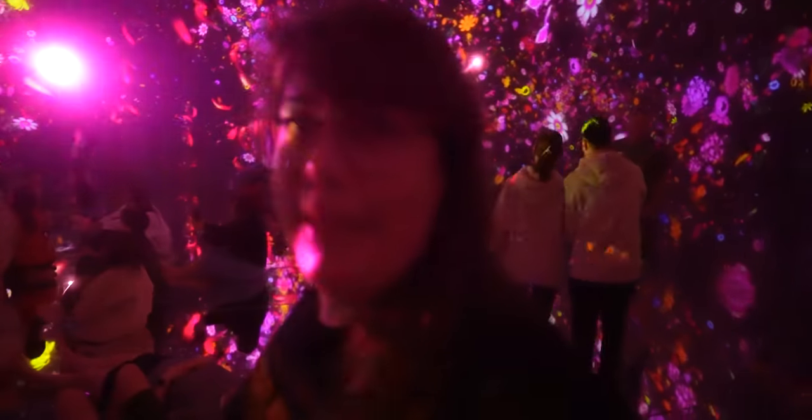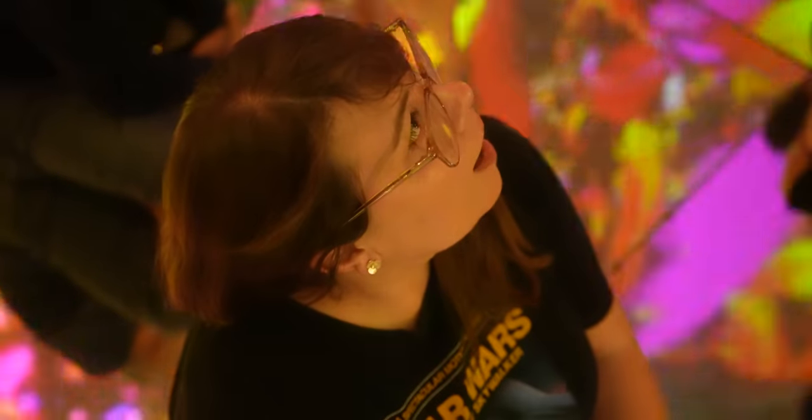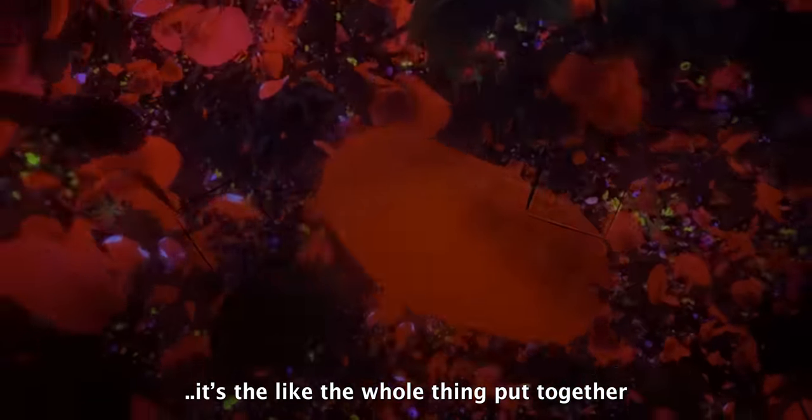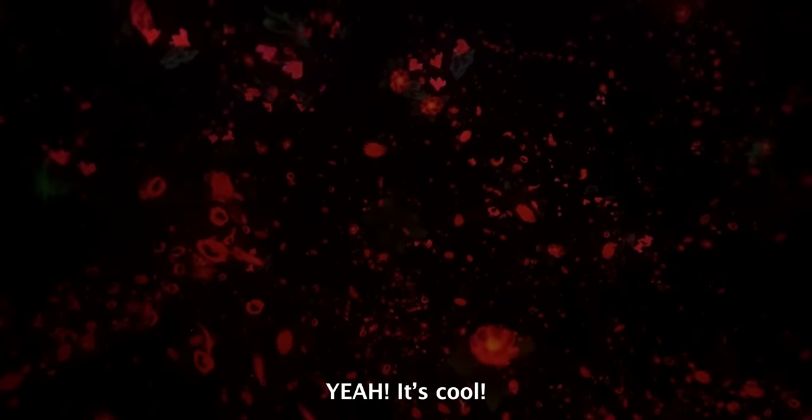What is going on here? It's making me dizzy. This is making me dizzy. Okay, we're supposed to sit in the center. It's the mirrors, it's the dome, it's the whole thing put together. Are you glad we came here? Yeah, it's cool. Holy crap. This is crazy. Whoa. I'm tripping out, man. I'm tripping out. Wow.